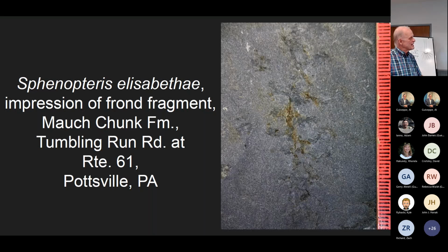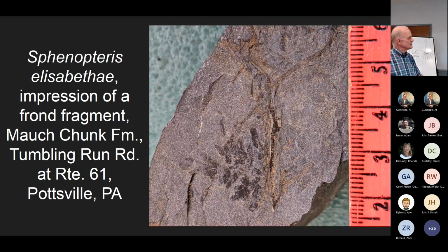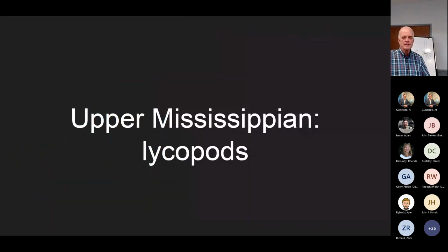Okay, then there were laminate foliar units. I'm calling this Sphenopteris. And Sphenopteris elizabethae is known from the Coleman in Europe.